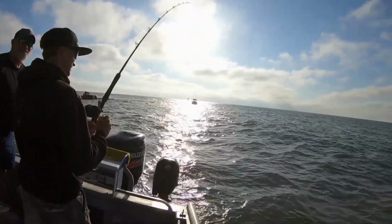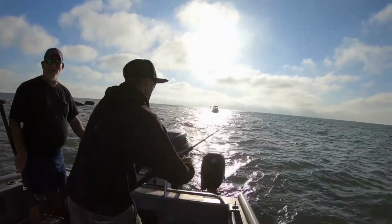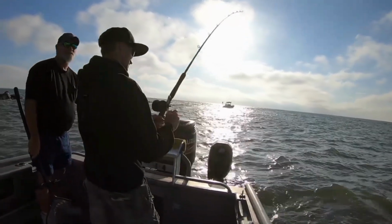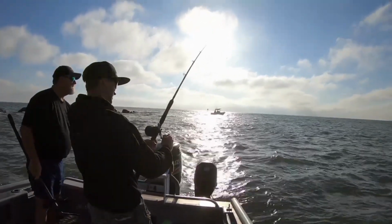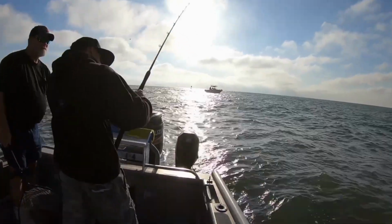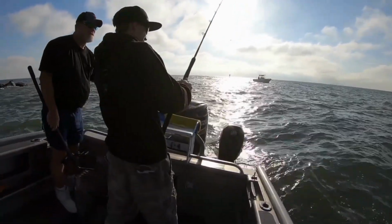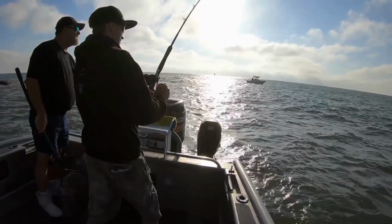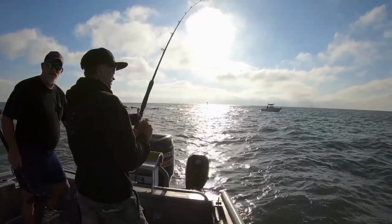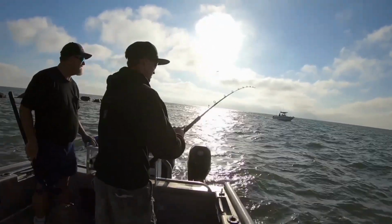Hang on! Fish on, hold on! Come on, Josh. I had the drag a little loose. What? You tighten it with the hair? Always better, though, to let the fish wear himself out. Yeah. Oh, yeah.